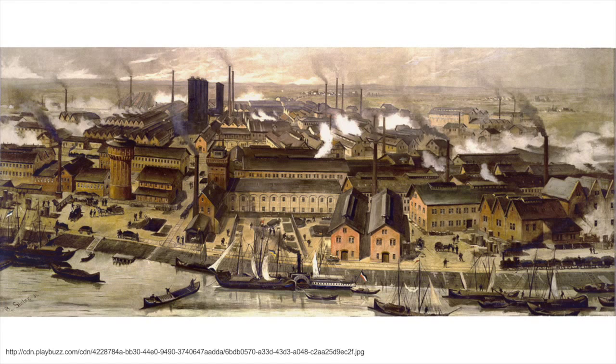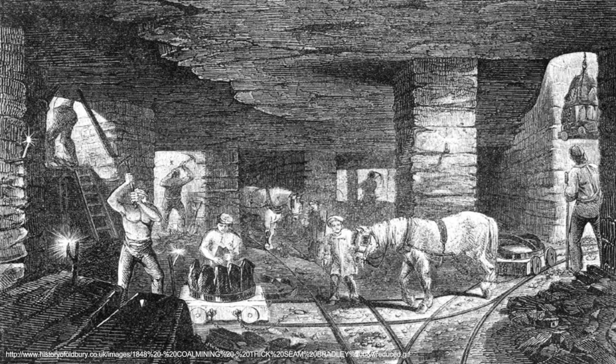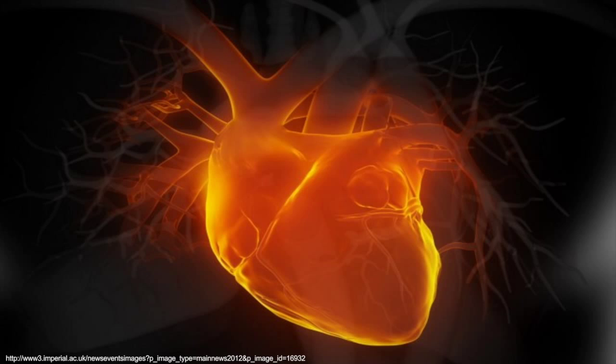Also, steam power and engines resulted in other significant developments during the Industrial Revolution, such as railroads, steel, and the excavation of coal. It sped up the overall production of industry, as it eventually became the heart of the Industrial Revolution.